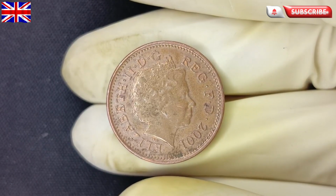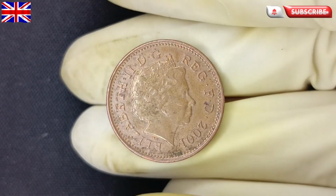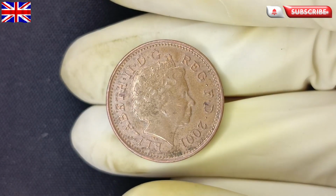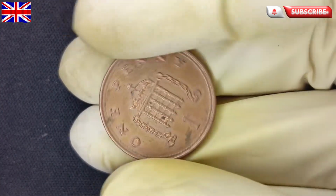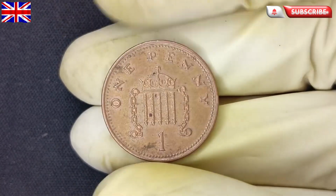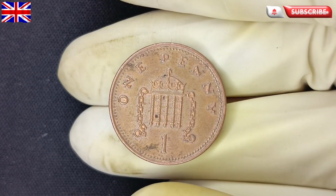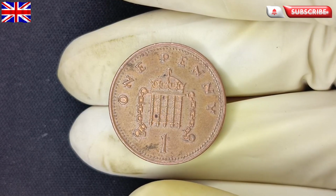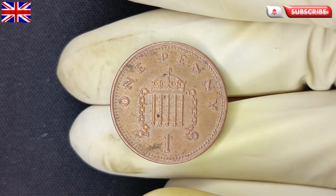The physical beauty of the coin itself cannot be overstated. In mint condition, the 2001 one penny gleams with a warm, rich tone, its copper plating glowing like a tiny ember. The fine details of the Queen's portrait are crisp and lifelike, capturing the regal bearing that defined her reign. The portcullis design on the reverse is sharply struck, every bar and crown point rendered with exquisite precision.